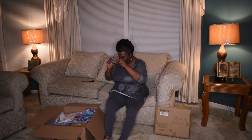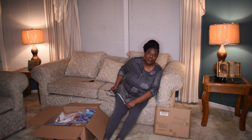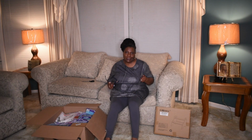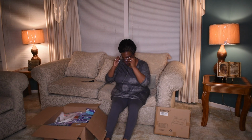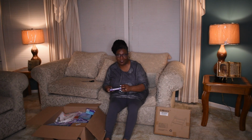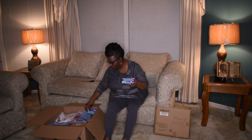I'm gonna need my glasses. And y'all, again, we chose the heavier boxes because we just felt like maybe the heavier boxes would have some good stuff in it. These are the heavier boxes of the boxes that they had available. I think my husband and I discussed, and we decided that next time we would get a lighter box just to see.